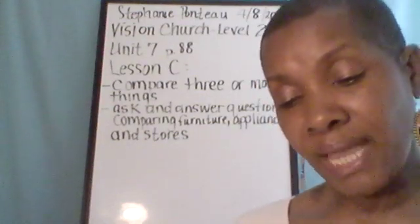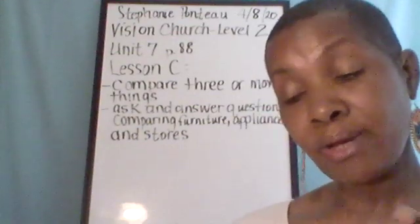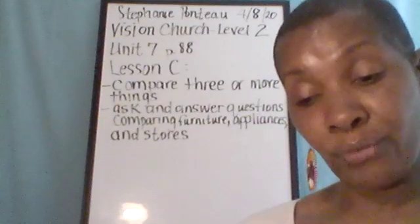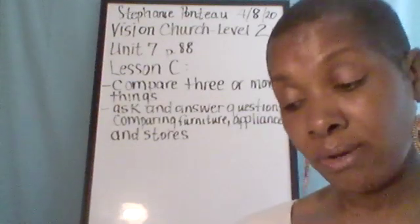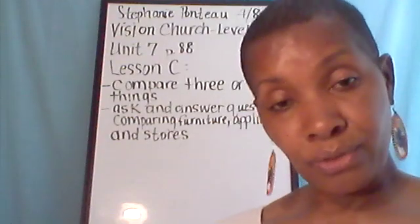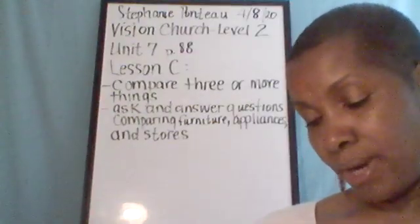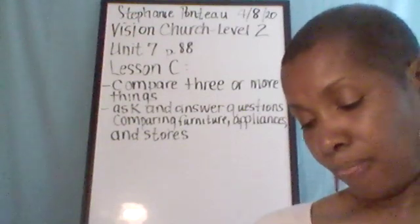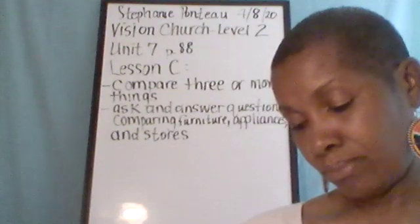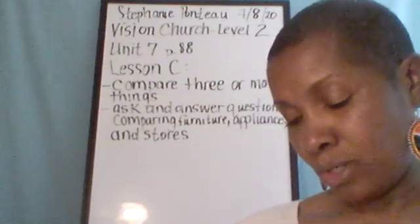All right, so the statements: the blue chair is cheap, the red chair is cheaper. We're looking at only those 2, and if we're looking at all 3, we'll say the yellow chair is the cheapest. So that is how you use the superlative form. All right. So we use superlatives to compare 3 or more things.